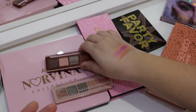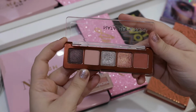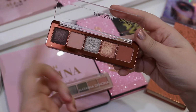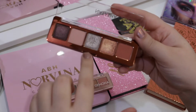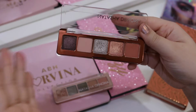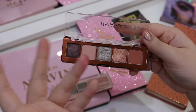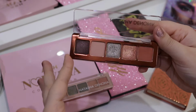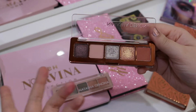Well, we are kind of halfway through the video, and I forgot to show you these. First off, we have this eyeshadow palette, the Mini Zendo from Natasha Denona, and I love 3 out of the 5 shades. And I don't know what to say about this. It's fine. The quality is not the best, but it's up there. I don't think it's on par with the other Natasha Denona eyeshadow palettes. It's not that good.